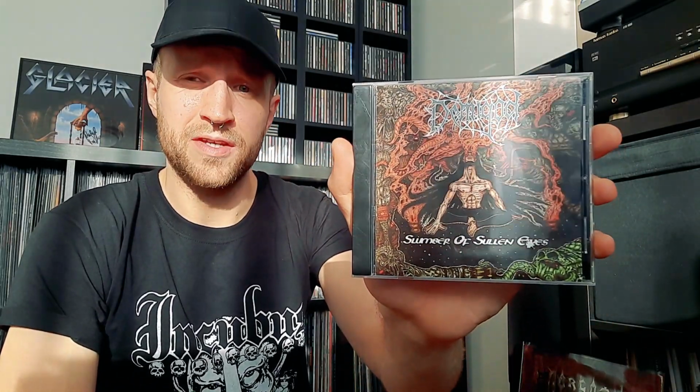The other CD that I got is this one, Slumber of Sullen Eyes by Demigod from Finland. I've been listening to nothing but this album in the car from the moment I got back from England, or London. This has been in my car CD player non-stop. I really, really love this album. It is fantastic. It is a Finnish classic.